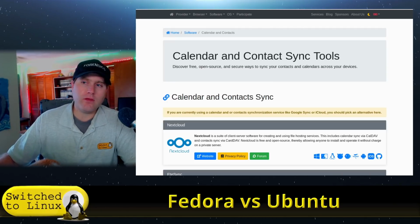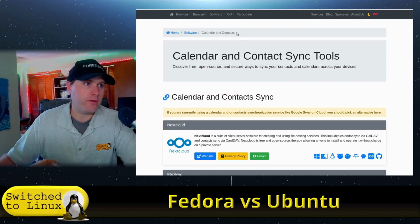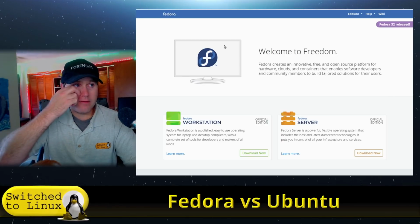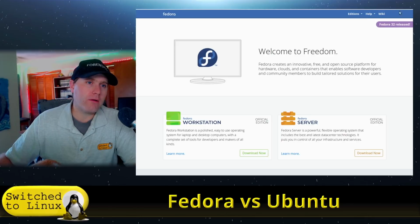So they recommend, if you are looking for a simple to use operating system that is going to respect your privacy, Ubuntu and Fedora. And let's go ahead and have a look at these. So having a look at Fedora first, this is at getfedora.org. And the current version as of this video is Fedora 32.